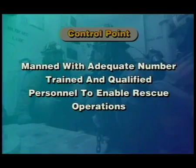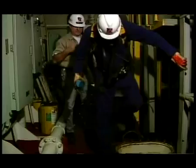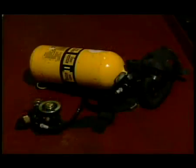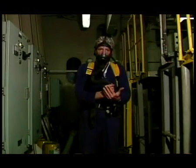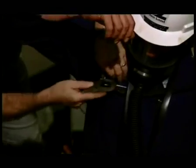Emergency and rescue control points must be manned with an adequate number of trained and qualified personnel to enable rescue operations. Rescue personnel who enter a space to perform a rescue shall be equipped with approved pressure demand self-contained breathing apparatuses or a positive pressure airline hose mask with non-collapsible breathing hose and manual hand crank backup, equipped with a self-contained escape breathing device. They should also have a harness and a lifeline as well as other personal protective equipment applicable to the conditions.